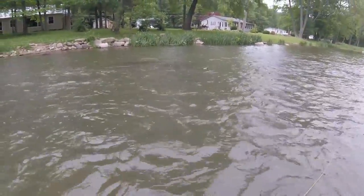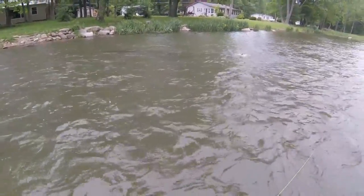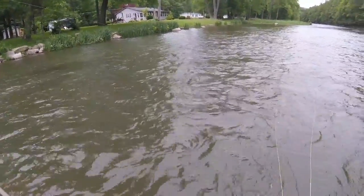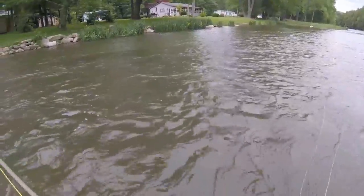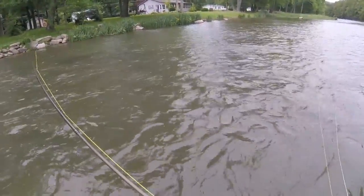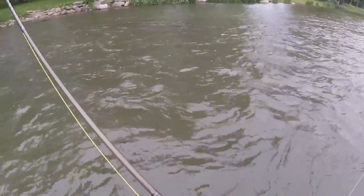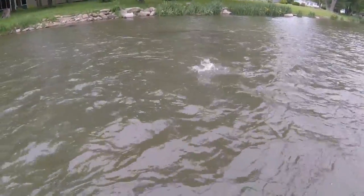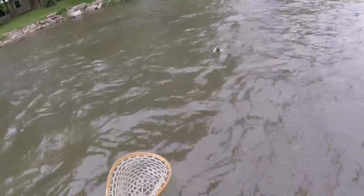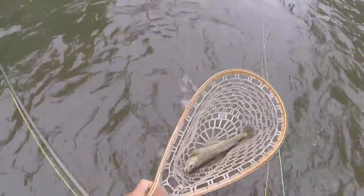There he goes. There he is. See what he's on. This one looks like a rainbow. It's pretty shiny. Is it? No, it's a brownie, just a shiny brownie. And he is on the La Fontaine pupa emerger with a bead.